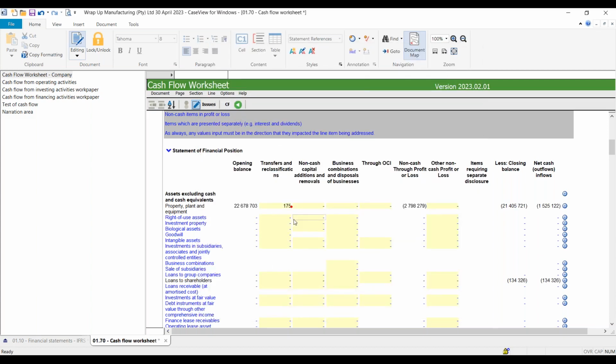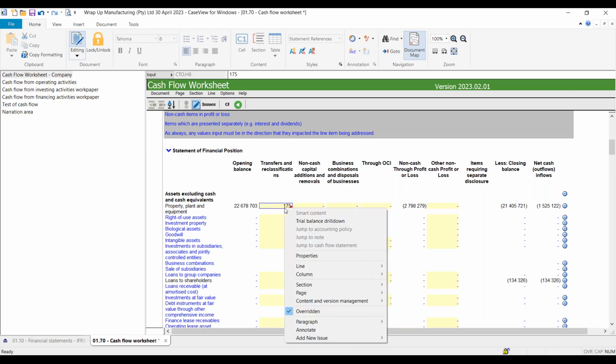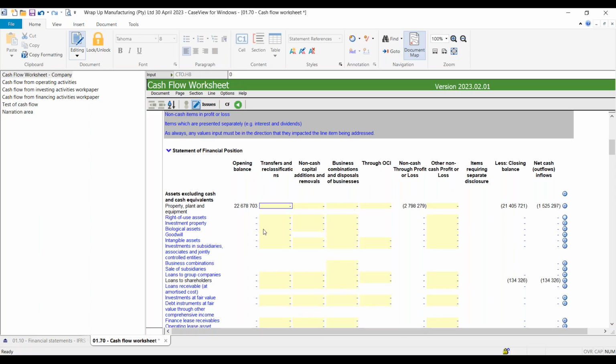If you see a red dot appearing when you've typed into this worksheet, it just means that there's actually an automation behind this. You might have more that you want to add than the automation, so you will type in the extra, but otherwise you can override to just go back to the existing amount that was calculated here.